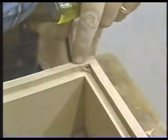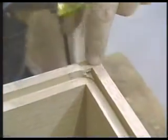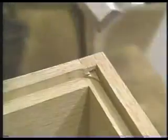Now the rabbeting bit doesn't give me a square corner here. It leaves a little bit of a radius there. So I'll clean out that area with a nice sharp chisel.